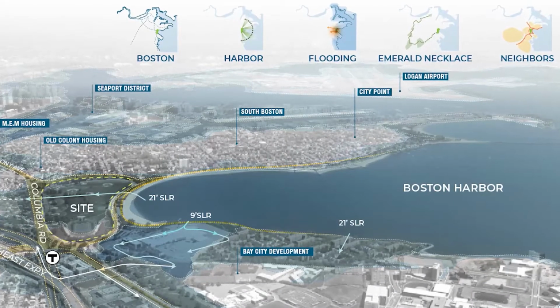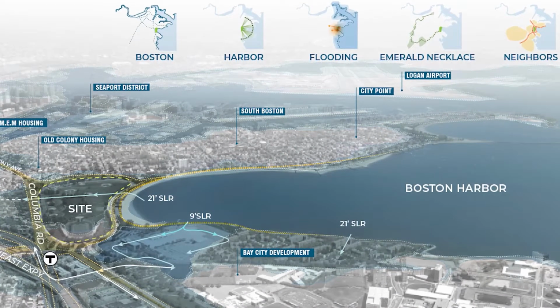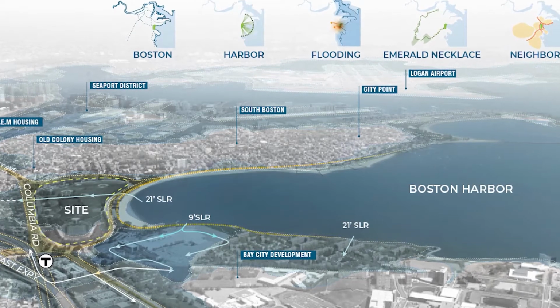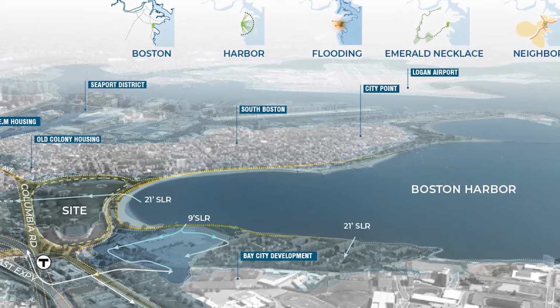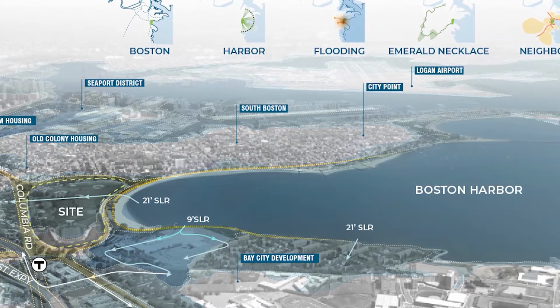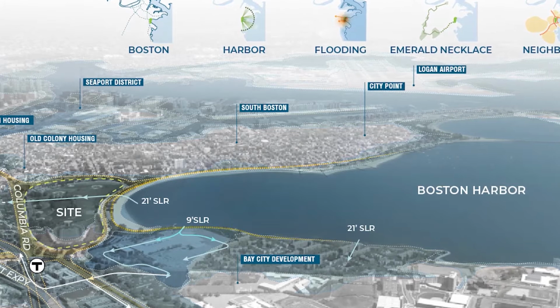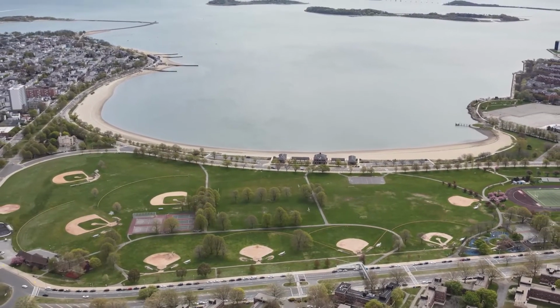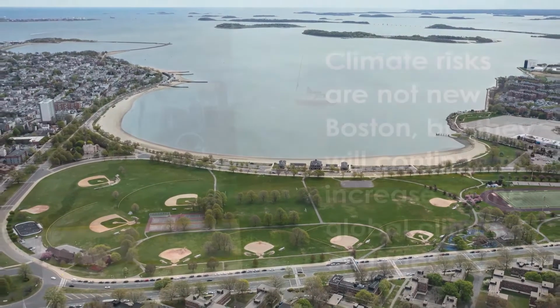Yet these developments and Moakley Park's significant waterfront assets come with major risks. Sea level rise projections predict Moakley and the adjacent community to be impacted by between 21 to 40 inches within 50 to 60 years. For that reason, Moakley Park is a key focus area for the City of Boston and part of Climate Ready Boston.